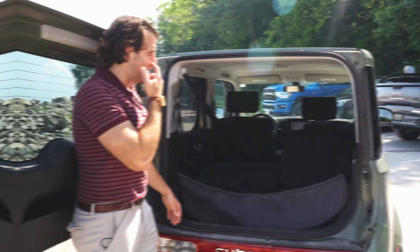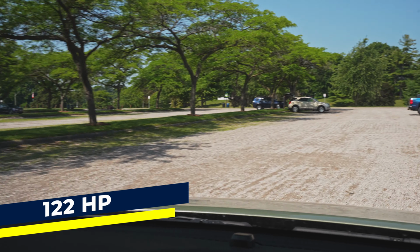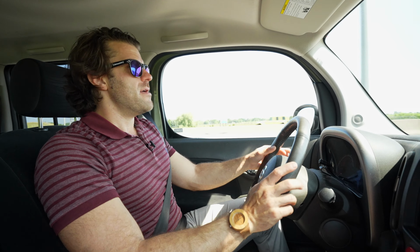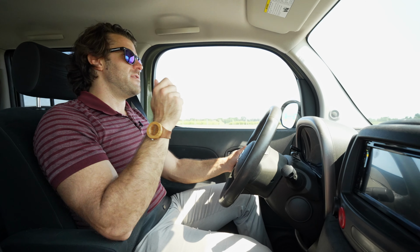in the cargo area. It's a 1.8 4-cylinder engine giving you about 122 horsepower, attached to the Nissan Xtronic CVT, or you can also get a manual transmission back in '09. But this pickup isn't too bad. You have about a 400 kilometer range on the tank.